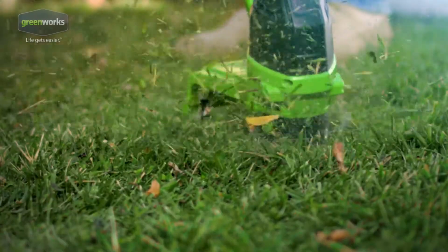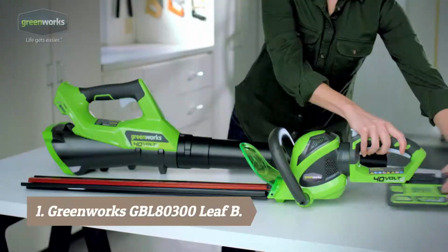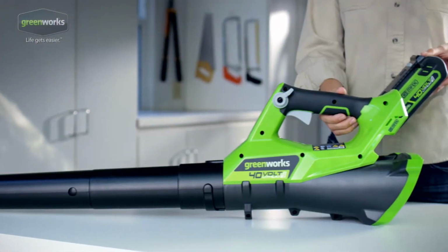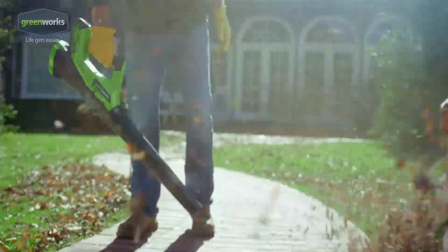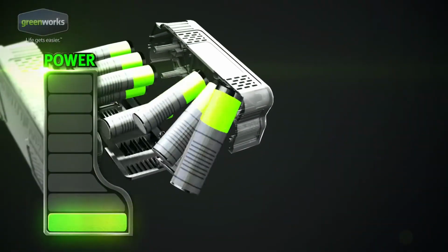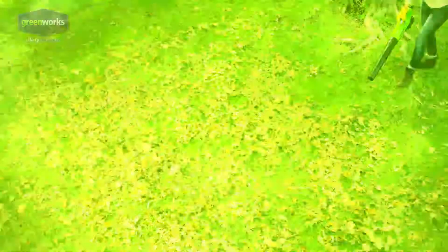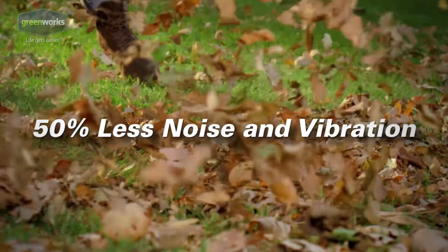The powerful 40-volt lithium-ion battery system is the industry's largest and powers over 25 tools. The cordless jet blower will reach 390 cubic feet per minute, which easily powers through all surfaces. The rechargeable lithium-ion battery uses cutting-edge technology to deliver maximum power. The electric start is easy to use, and it's ultra-quiet with minimal vibration.